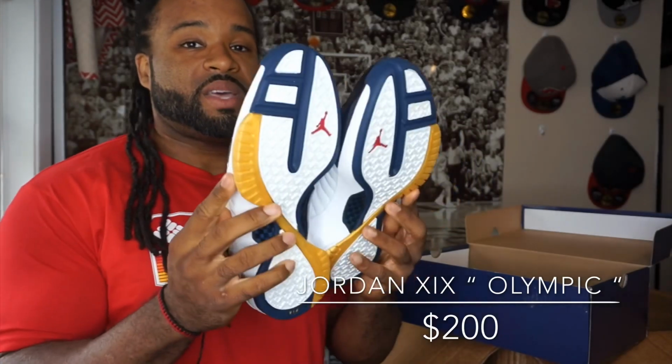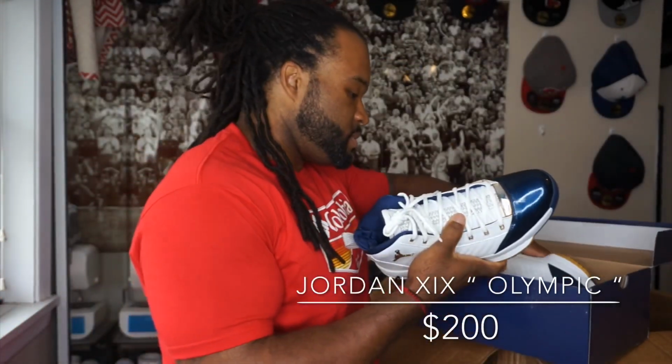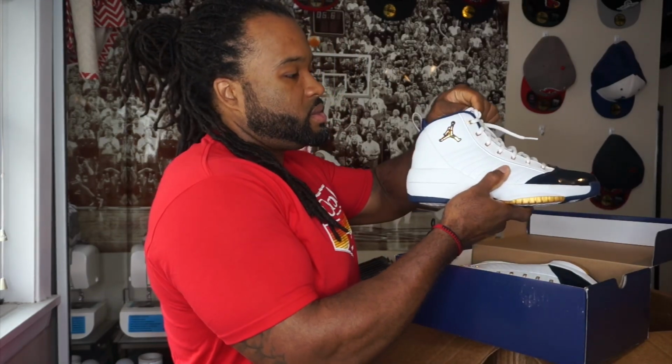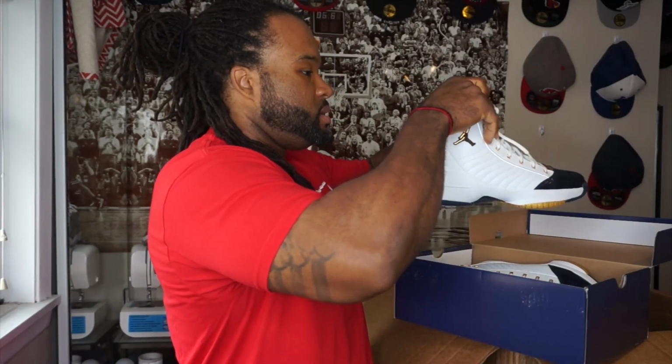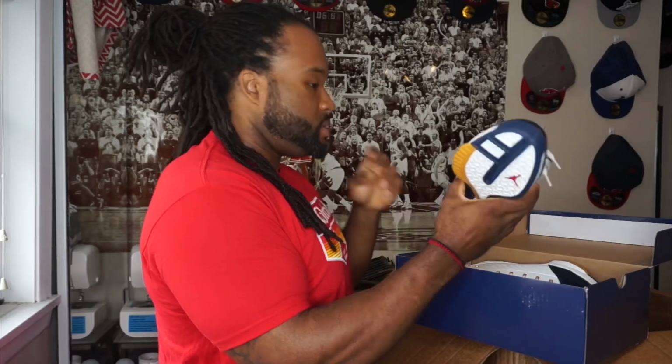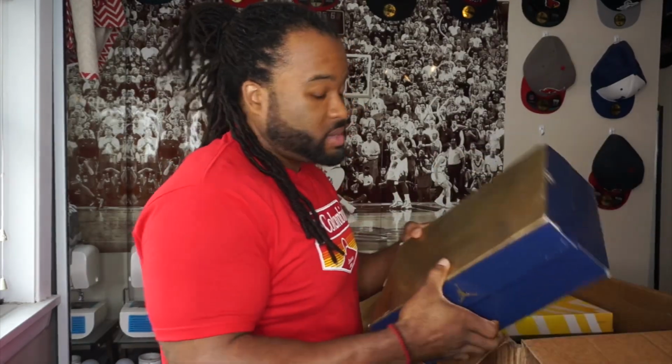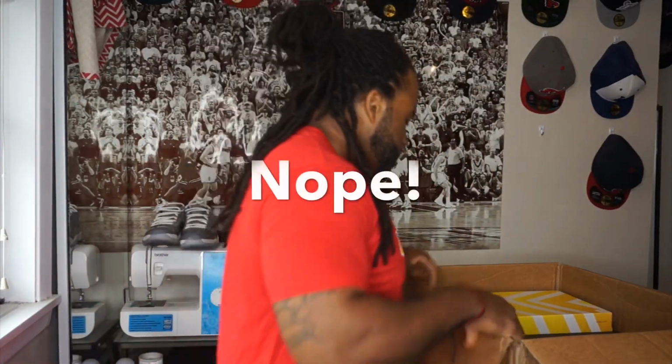Dang, that's crazy. I don't know the value of them, but the box is in great shape. Let me see. Yeah, 2004 release. Man, I don't know, dead stock from 2004. I might mess around and this be the money shoe right there.